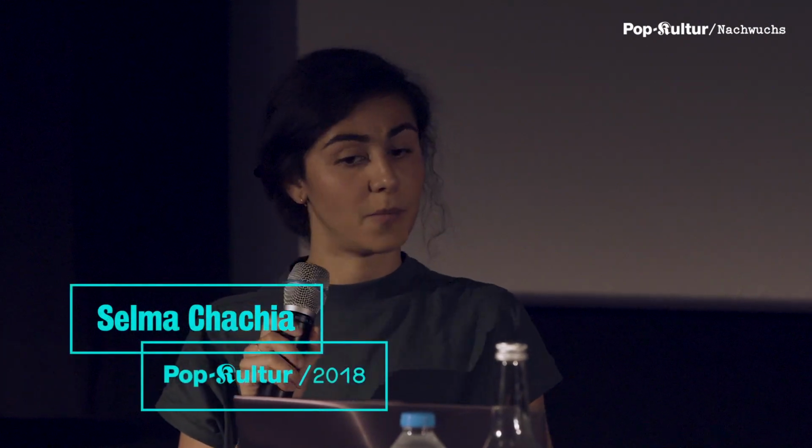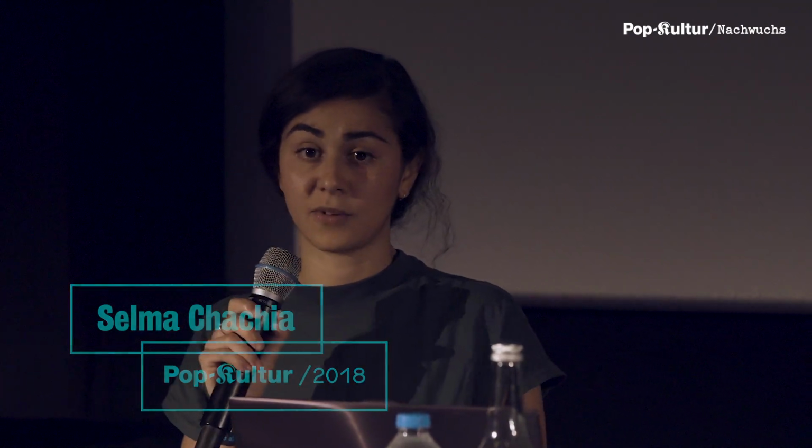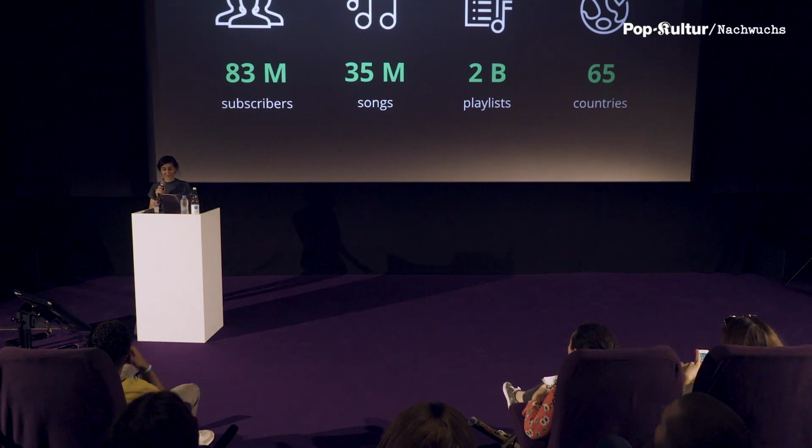To quickly introduce the platform, Spotify was created 10 years ago in Sweden by Daniel Ek. It reached this year more than 83 million paying users, and its catalog is above 35 million songs, which makes it one of the biggest monetized catalogs on all streaming platforms. And approximately 60,000 new songs are added every day on Spotify. And these songs are mixed into more than 2 billion playlists.